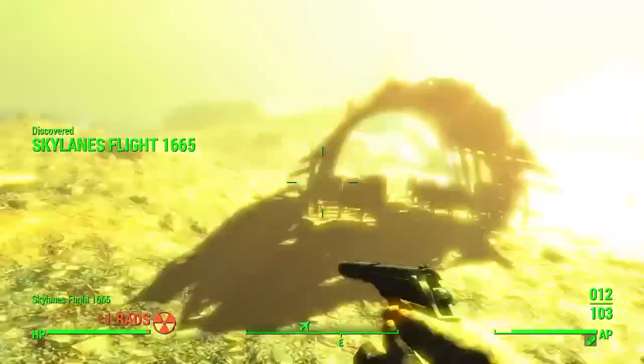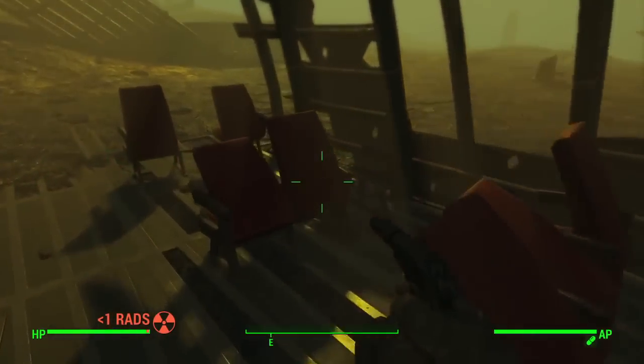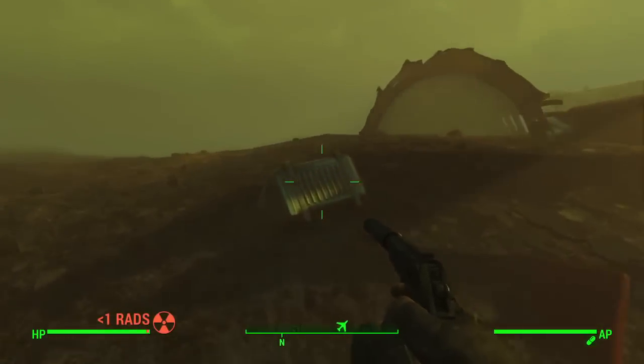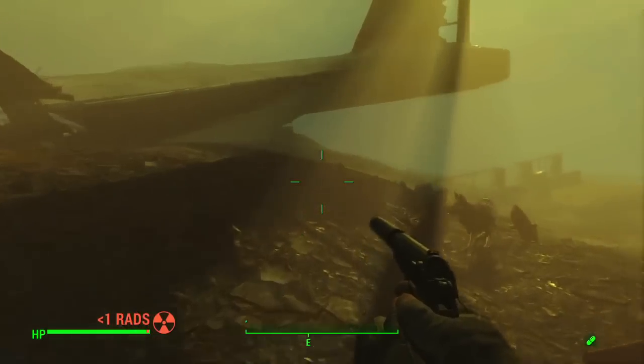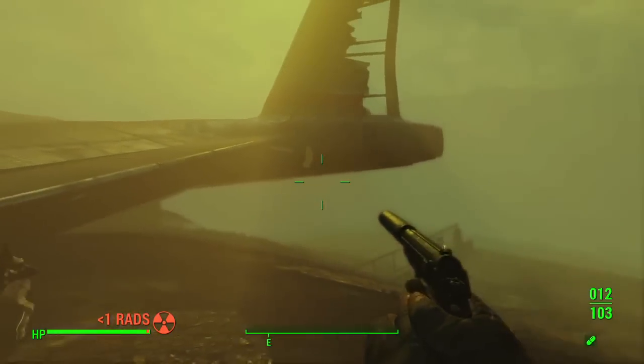Number 1, we have Skylanes Flight 1665, and this can be found just southwest of Relay Tower 0DB521. Now, this is a jet airliner that was actually in the process of landing when the first bomb fell and took it out of the sky, and we can learn this by listening to the final transmission holotape located in the cockpit.